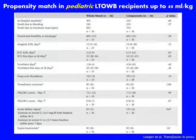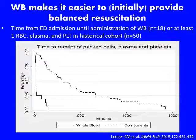And then we did this again in children, and again we similarly found, when we compared 36 whole blood resuscitated children to 36 children who received conventional components in their resuscitation, no significant difference in any of the outcomes, except perhaps in the ICU length of stay, which favored the whole blood patients. So again, it's all pointing in the same direction, that whole blood certainly doesn't make things worse for the recipient, and it might make it a bit better, such as in this study here, which I thought was a really good idea that my colleague Christine Leeper had.